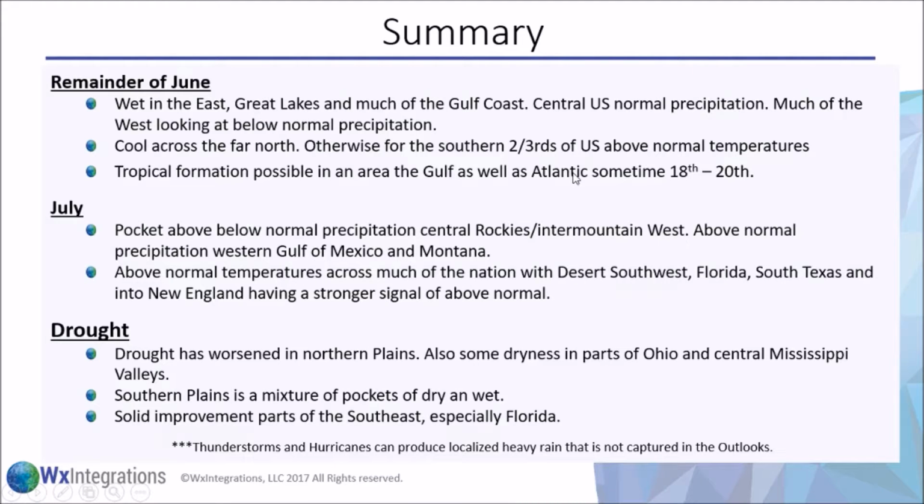So in summary, for the remainder of June, we are looking at wet conditions in the east, the Great Lakes, as well as much of the Gulf Coast region. For the central U.S., we're looking at pretty much normal precipitation, and then for much of the west, it's looking at below normal. From a temperature standpoint, we're really looking at cool across that far northern tier. Otherwise, for most of the southern 2/3 of the U.S., it's going to be on the warm side.